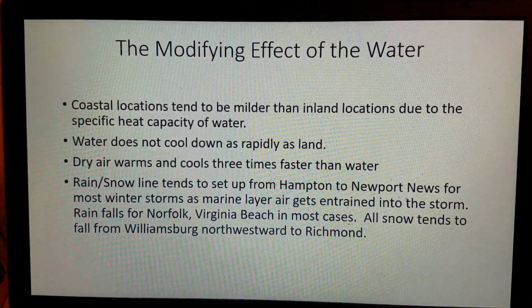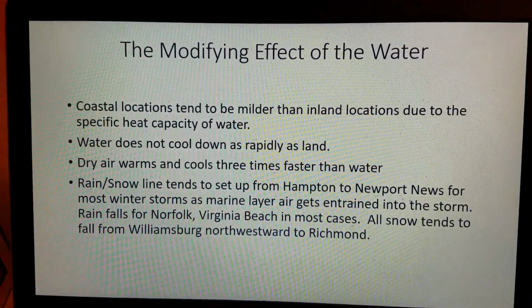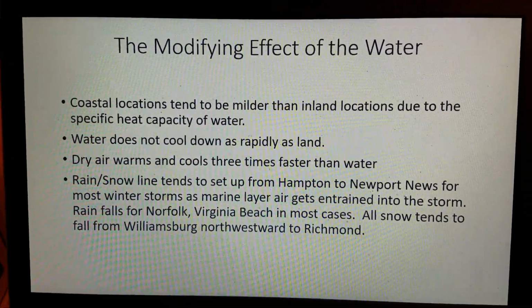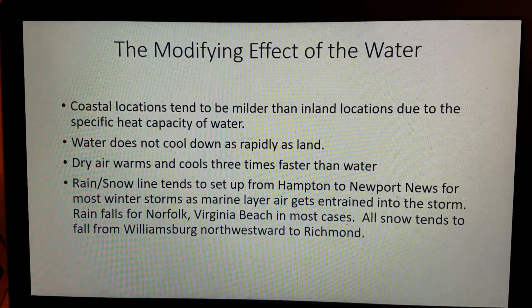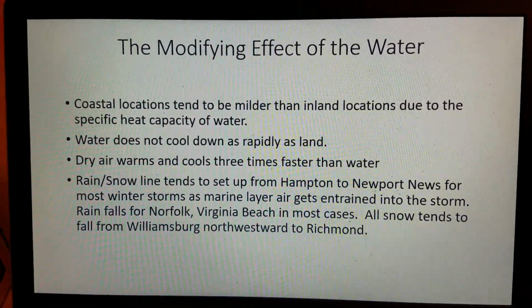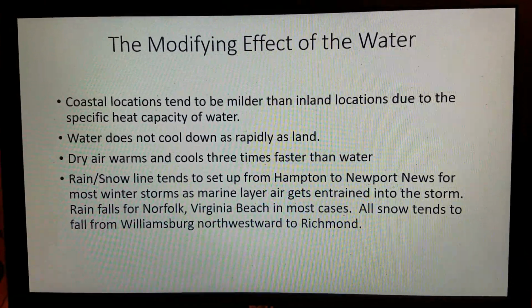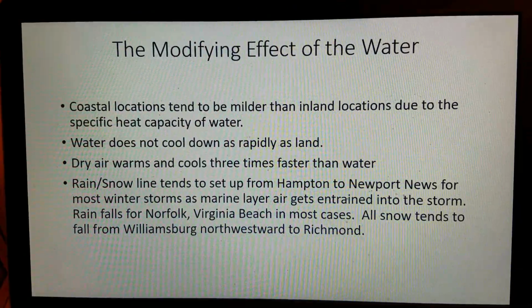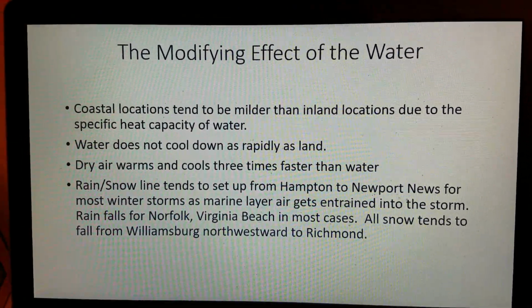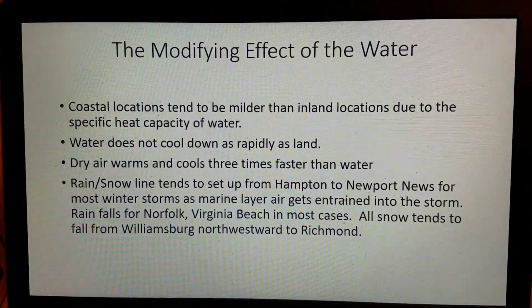But the rain-snow line tends to form or set up from Hampton to Newport News for most winter storms as marine layer air gets entrained into the storm. And then you typically have more of a cold rain for Norfolk, Virginia Beach in most cases. All snow tends to fall from a line basically from Williamsburg northwestward to Richmond because they are further away from the marine influences of the water.